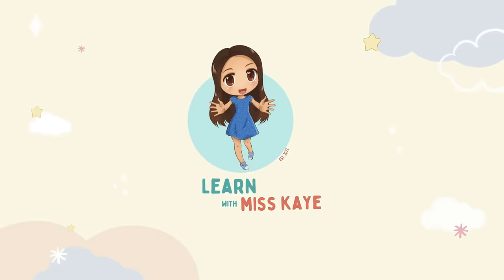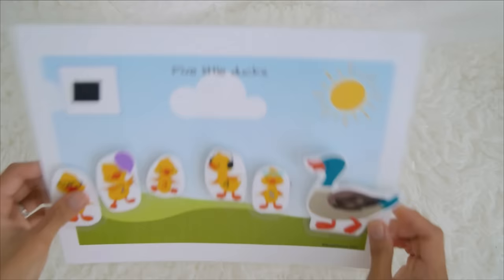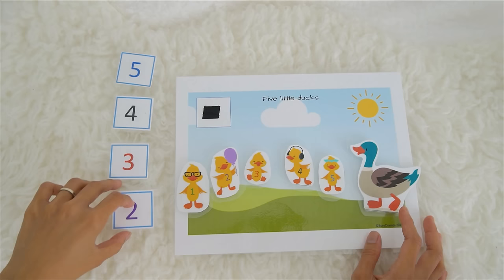So for today, we're going to sing about an animal that says quack, quack, quack. What animal is that? Can you guess it? It's a duck. Very good. So we're going to sing about the five little ducks. So we're also going to count just like what we did in the past. But before that, we're going to put some of the numbers on the side here so that it's going to be easier to put them later.